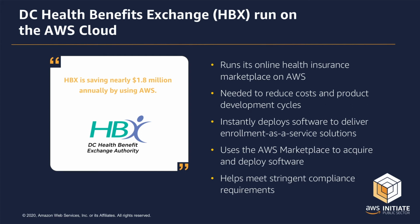The DC Health Benefit Exchange is another organization that's really benefited from the adoption of the cloud.